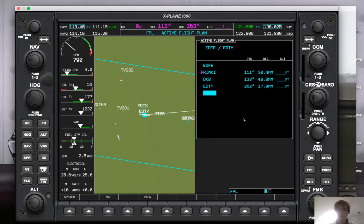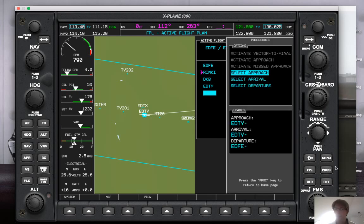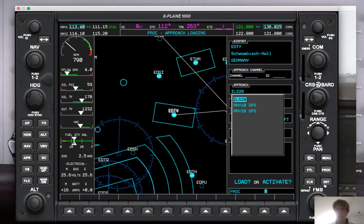So this is going to be our flight plan. Then at some point I will obviously, well, we can already go ahead and enter the approach. So I guess we want to fly the ILS approach there. So I press the PROC, the procedure button, and then I can do several things here. For example, select an approach. And that's what I'm going to do here.